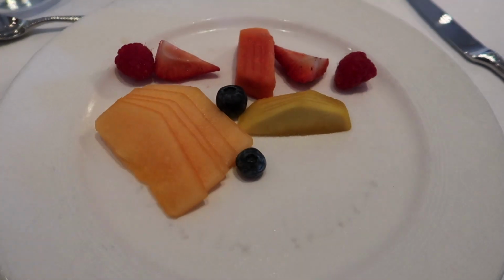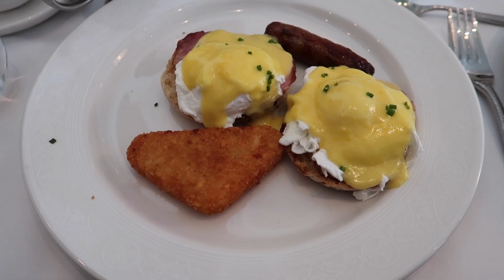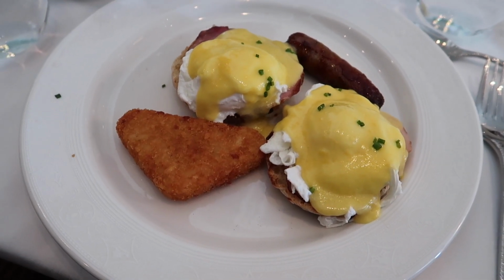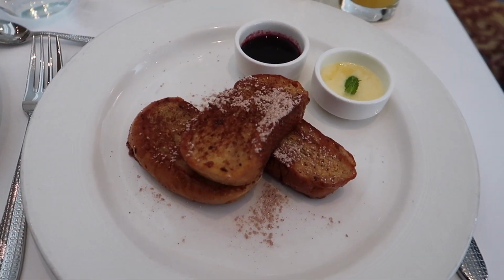Starting things off on the healthier side this morning with a fruit plate to start. All right, our main entrees have arrived. I have the eggs Benedict with some hash brown and sausage. And over here, I have some French toast.